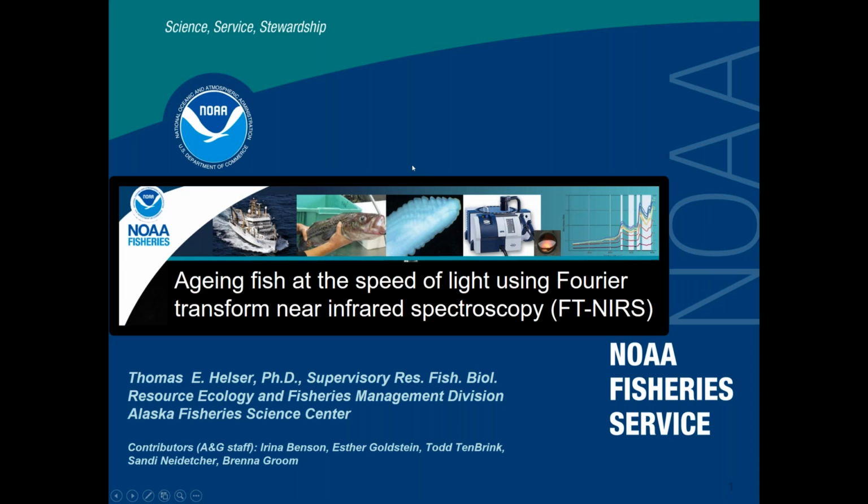And this work has been going on for about a year and a half now. I'll get a little bit more into the details about the genesis of the work. But I have really much of my research team focused on this effort. Of course, being an age and growth and reproductive biology lab, we're very interested in trying to gain insight and efficiencies in getting life history parameters for stock assessments.